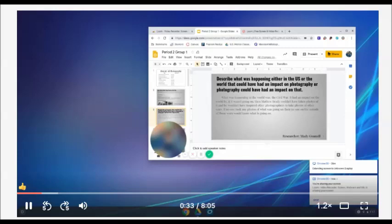What was happening in the world was a civil war. It had an impact on the world because if it wasn't going on, then Matthew Brady couldn't have taken photos of it and wouldn't have inspired other photographers to take photos of other wars. If no one took any photos of what was going on, then no one on the outside of those wars would know what was going on.